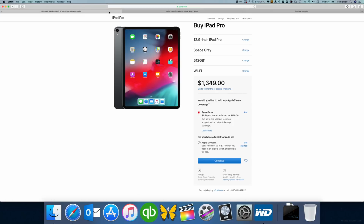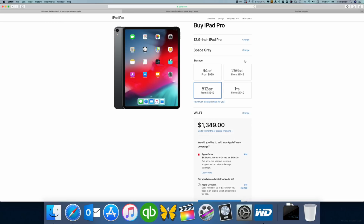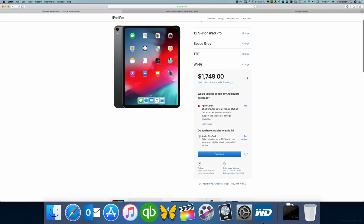Now, this can get a little bit ridiculous. When we go into the memory configuration here for the 12.9-inch iPad Pro, we go up to 1 terabyte. We're looking at a hefty price of $1749.